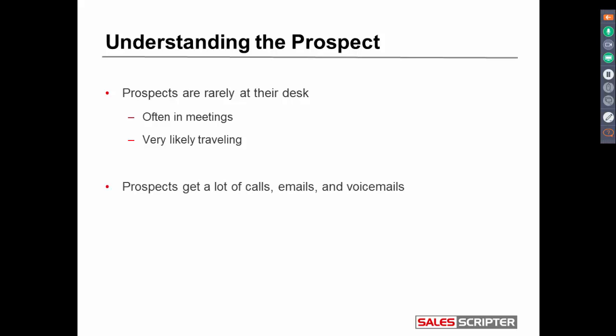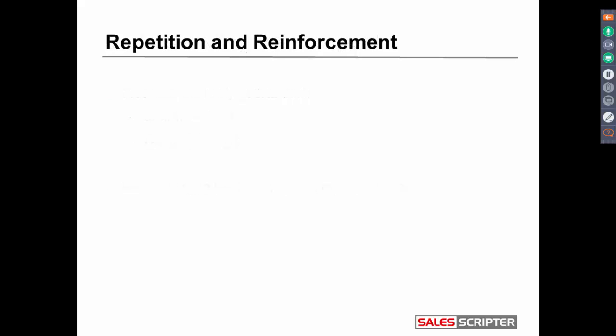The other thing to keep in mind when you're trying to understand the prospect is that they get a lot of calls, a lot of emails, and a lot of voicemails. So this will impact how they answer the call when they do answer, how they react when they receive your email, and whether or not they listen to your voicemail. I talk a little bit about how to deal with each of those in those webinars that I pointed you to, so I won't go into that in too much detail, but it's something to keep in mind. And so we need to do a lot of repetition, a lot of calls, a lot of emails, multiple voicemails, multiple calls without voicemails.